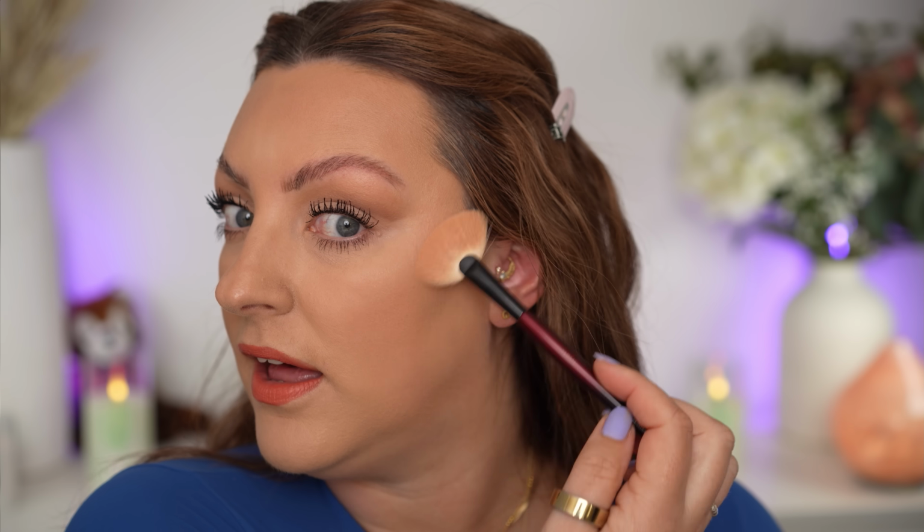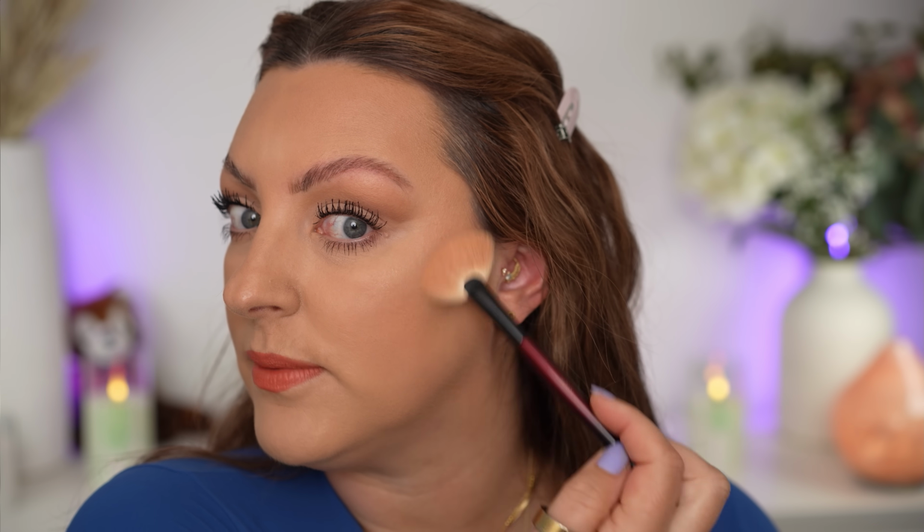So next up, I'm diving into this highlighter, and the highlighter brush that I'm using is just a Sonia G Fan Pro. It fits in there like an absolute dream, no problem whatsoever, because it is a smaller brush. And this highlighter is so subtle. I love this. It's perfect for my skin tone. It's not going to leave a cast.